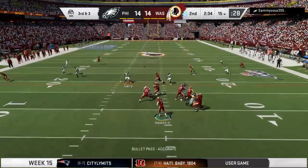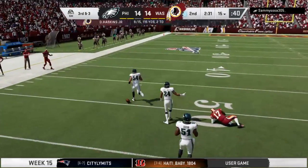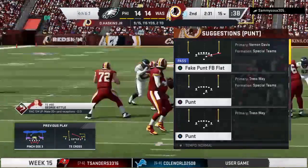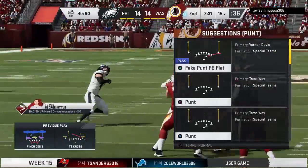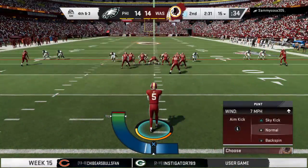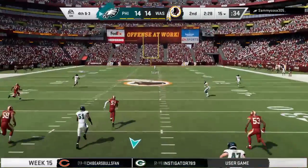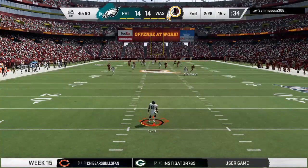Haskins on 3rd down. He's going to rifle one deep left side. And that will be incomplete. Well, they weren't scared to let it fly, but it falls to the ground and brings up 4th down. You can tell they were hoping for a flag there offensively. Several on the sideline motioning, hey, why not a penalty? Why not a penalty? What did you see?